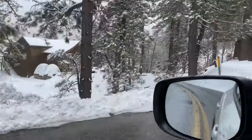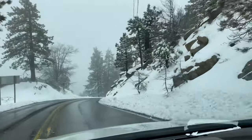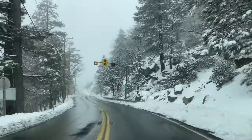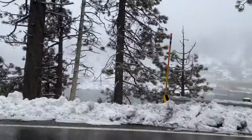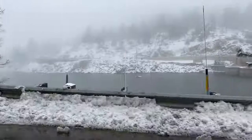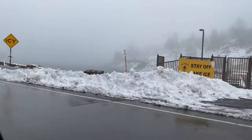Hopefully when we get to the dam, we'll be getting some more snow. I'm very disappointed. But I guarantee you, third time's the charm. So once we get to the other side of the lake, we should be good. Should start snowing over there. And we're pulling up to the dam right now. Look at this, man. We're at the dam.